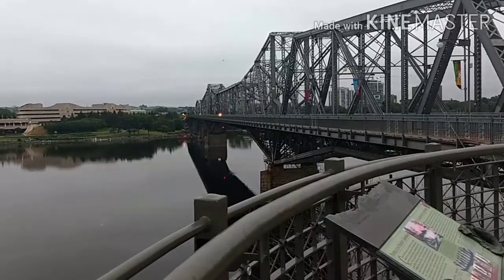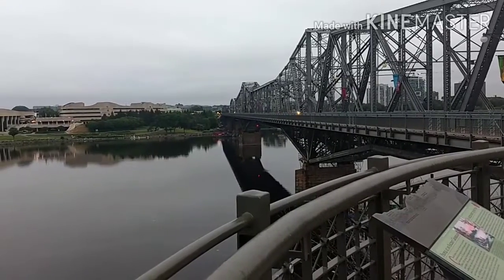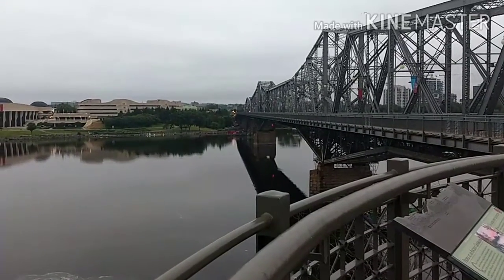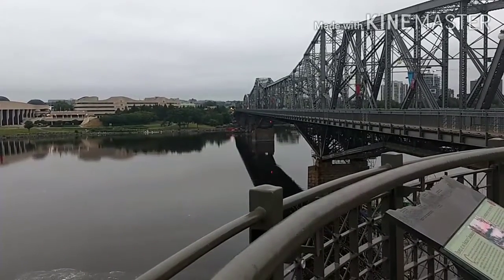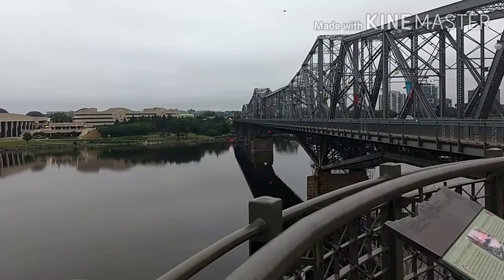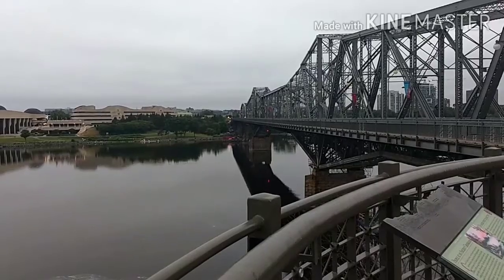So this morning's walk started halfway across this bridge, the Alexandra Bridge. We're going to make our way to the Governor General's residence, and so the Trans-Canada, or the Great Trail, goes across here and over to a section through Gatineau and over into Gatineau Park. I've taken you through there before. Some of my previous videos and pictures on Facebook and on my YouTube page has all that information.